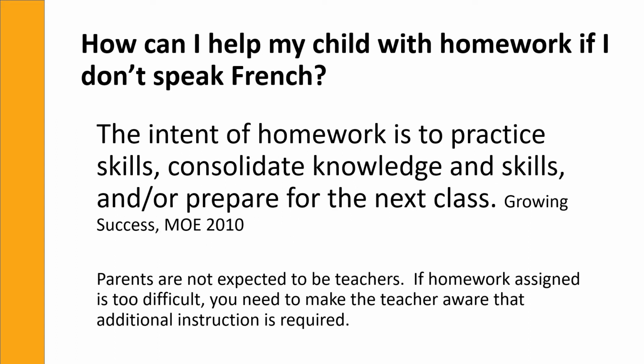Parents do worry, however, about how they will help their child with homework if they don't speak French. Please keep in mind that the intent of homework is to practice skills and consolidate knowledge that was already taught in class. Parents are not expected to be teachers. If the homework assigned is too difficult, or if your child doesn't understand the instructions, you need to make the teacher aware that additional instruction is required.